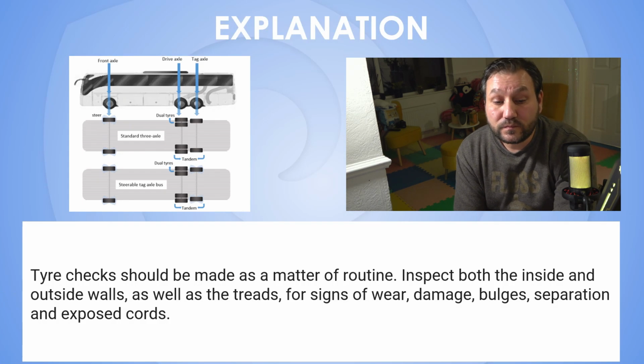Explanation. Tire checks should be made as a matter of routine. Inspect both the inside and outside walls, as well as the treads, for signs of wear, damage, bulges, separation, and exposed cords.